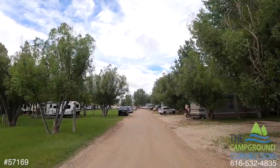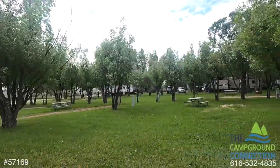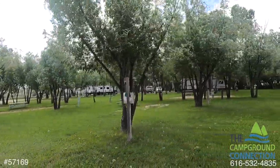This area, nicely set back towards the back portion of the campground, includes 11 mobile home sites for ages 55 and older.